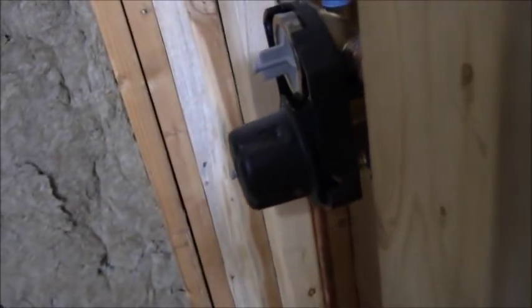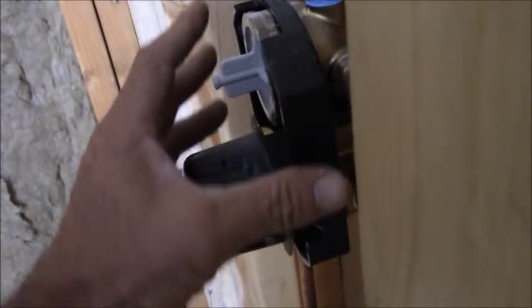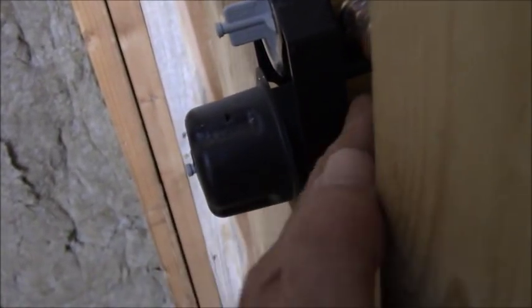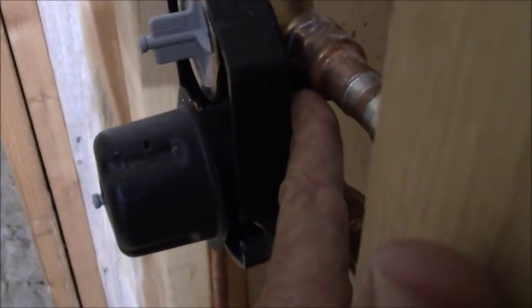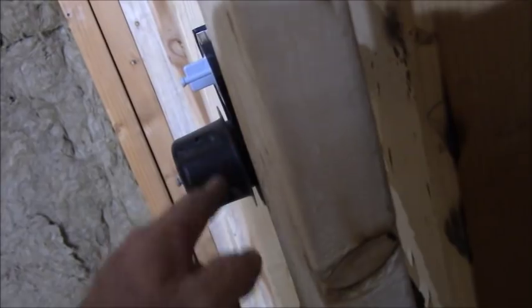So day one, this shower valve isn't quite right. These mud guards are in here for a reason. It's to protect all the pretty stuff, as this cap does, but it's also to let you know the parameter. So your finished wall with your tile should be minimum there, maximum there, and you can see it's flush with 2x4s. So that needs to be bumped out.